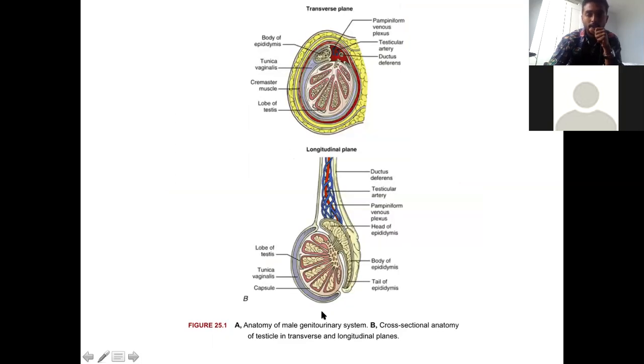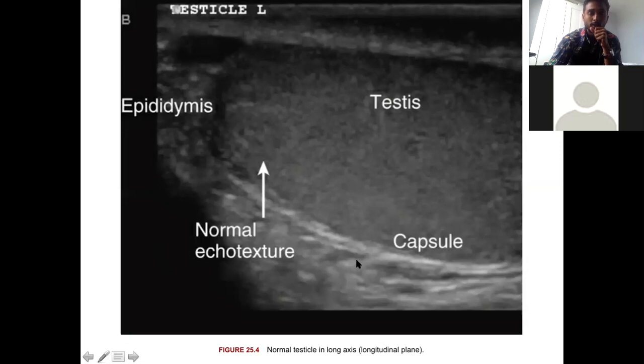So long axis is like this way, right? You're going to see it on the top, most likely, if I put the transducer this way. And if I put the transducer in a transverse way, you're going to see it on the posterior side. So this is a long axis view, and like I said, the epididymis kind of looks like a pyramid on top. It looks heterogeneous. It's not like the testes, which look homogeneous. It has slightly variable echotexture, basically.